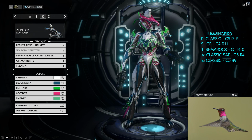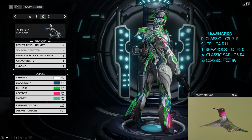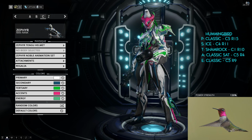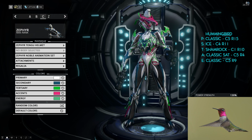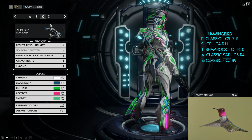We have one of the cutest little birds you can get. This is the Hummingbird, and this is what the Tengu helmet, I think, is pretty much made for. It is a hummingbird style shape, and I like the colours in this bird: a very vibrant pink for the head, some nice little greens and whites, and then blues throughout, and that's what I've used for the colour scheme.